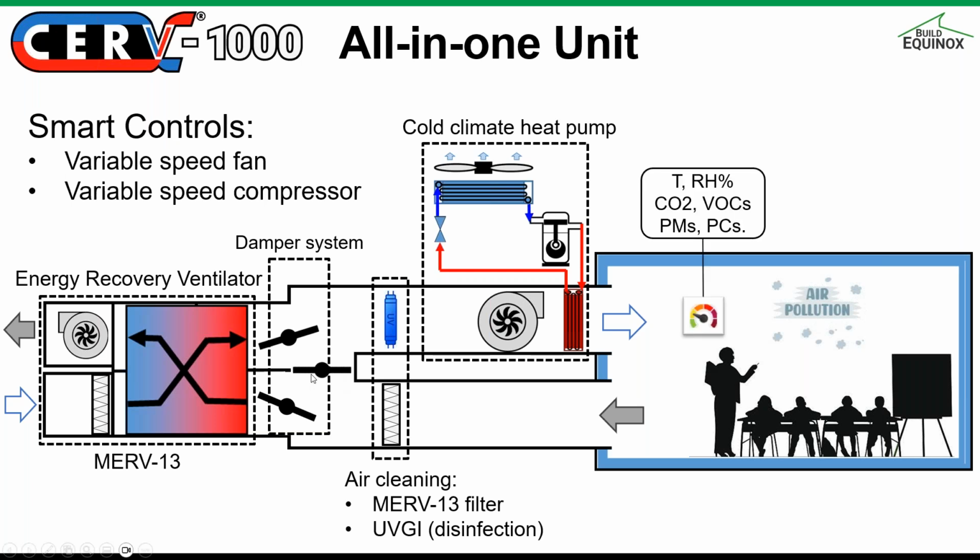And what makes it more smart is that we put in sensors indoors. We measure temperature, relative humidity, carbon dioxide, volatile organic compounds, particulate matter, and particulate count. Basically, this is all for fine particles, just to measure what's happening in here. All this is gonna provide the signal to all the controls to tell us what to do to clean up the air inside.